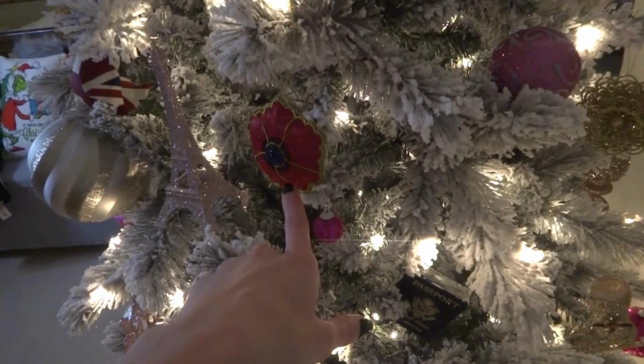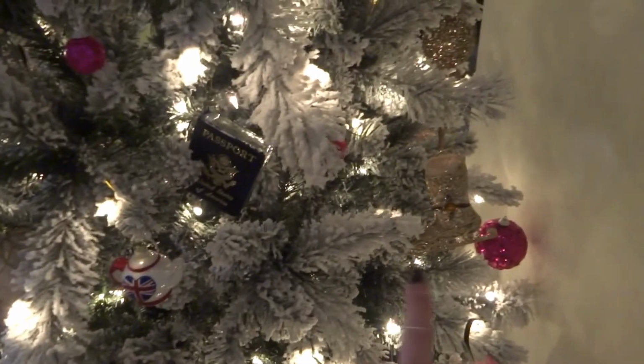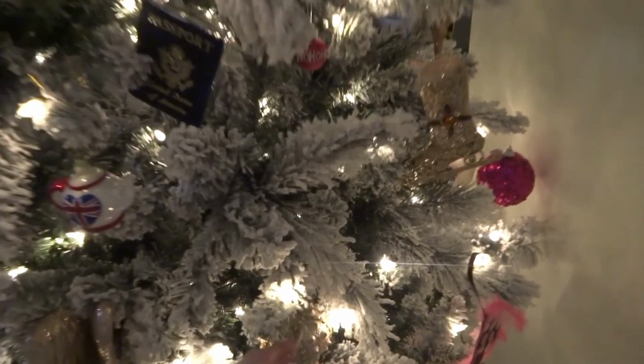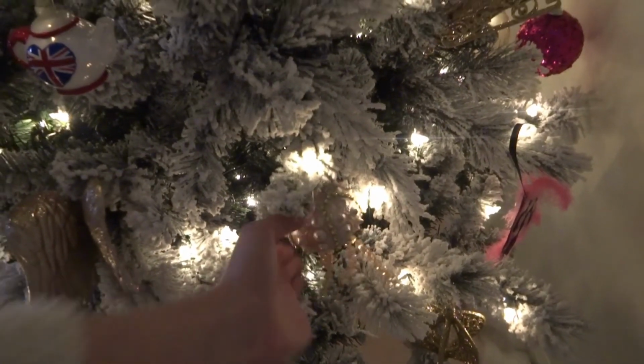But I also have some just, you know, cute little baubles. That one I got in London as well. Some themed ones, like there's a passport, there's a figure skate. I used to figure skate. So yeah, this one is like a little jellyfish. No ties to jellyfish, but I thought it was cute.